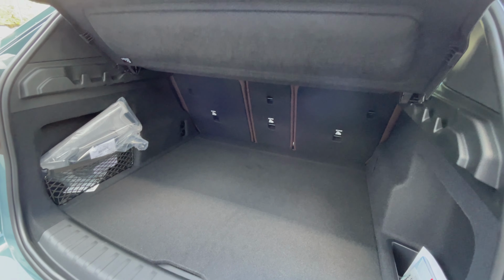Just taking a quick peek at our rear seat here. Now the X1 did grow in size, it grew in length, it grew in height, it grew in width. So the spatial difference between now an X1 and an X3 is pretty marginal. Big difference, right? Yeah, big difference.